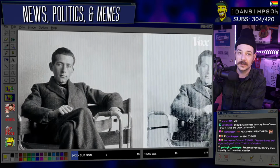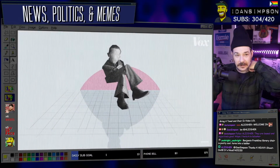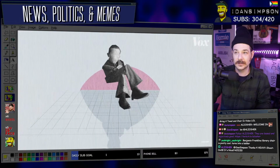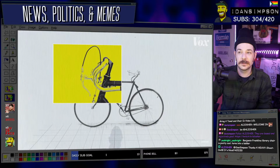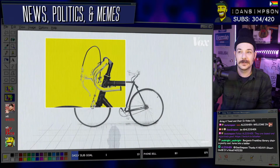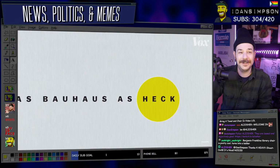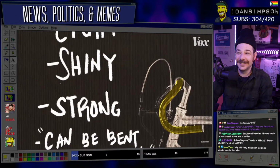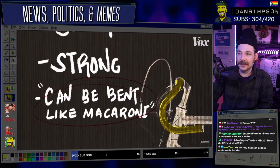Breuer was an early student of the Bauhaus. In 1925, he was ruminating on their whole manufacturing problem when inspiration struck. He looked at his bicycle's handlebars and realized, to paraphrase, bent tubular steel was Bauhaus as heck. It's sleek, light, shiny, strong, and this one's a direct quote, can be bent like macaroni.